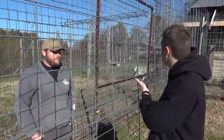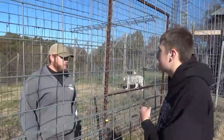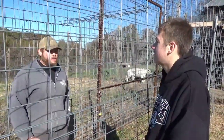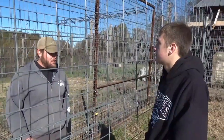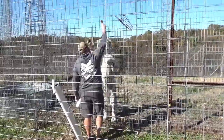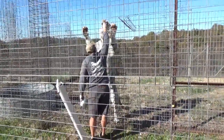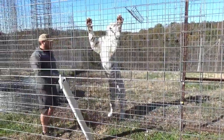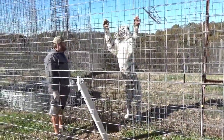And here we have an example of a white tiger. Who is this guy? So this is Dakar. Dakar is one of 17 white tigers we rescued from the circus industry back in 2017. Him and his brother, who lives next door, came back in May of 2017. And what kind of conditions do these animals live in at the circuses? Unfortunately, it's pretty rough typically.